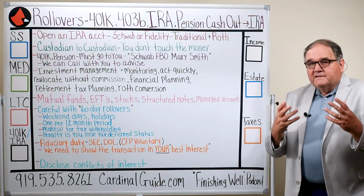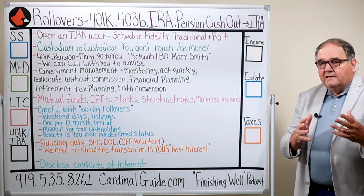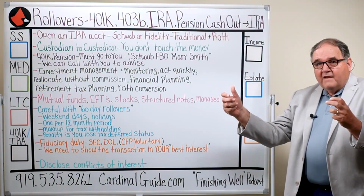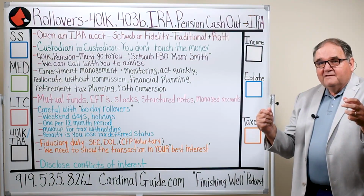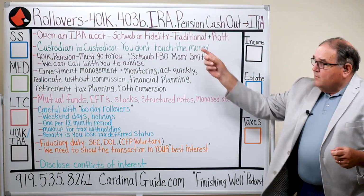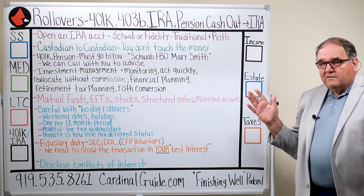And what I want to emphasize, when you're doing any of this stuff, when the money goes in movement, my advice is that you don't touch the money, that you have it go from custodian to custodian. So that would be from the 401k at your employer, who's the custodian, whoever that is, and they would take the money and they're going to send it to Schwab or Fidelity in the name of your account. You're never going to touch the money. So it's a non-taxable event.